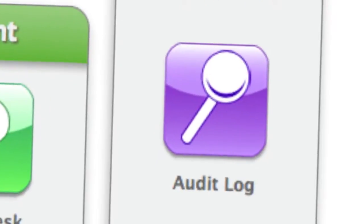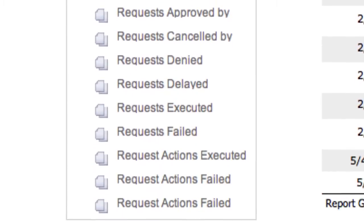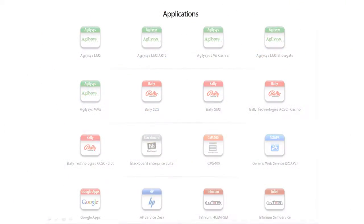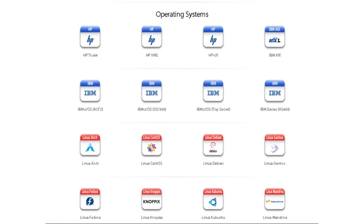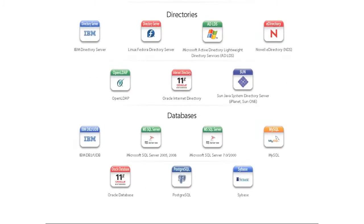Identity Enforcer logs all transactions and provides an audit trail through scheduled, event-triggered, and real-time reports. Featuring over 100 connectors, Avatier delivers a full provisioning system in weeks rather than months. We thought through every detail of managing IT like a store and built it into our application.